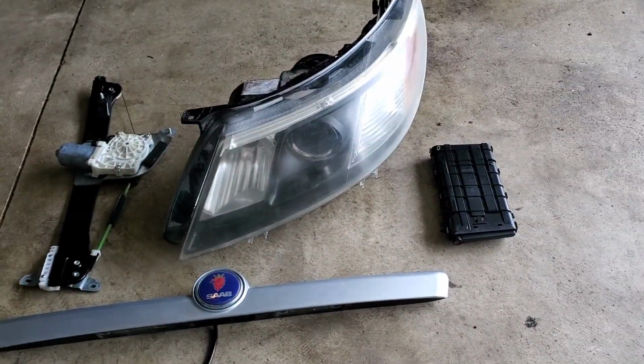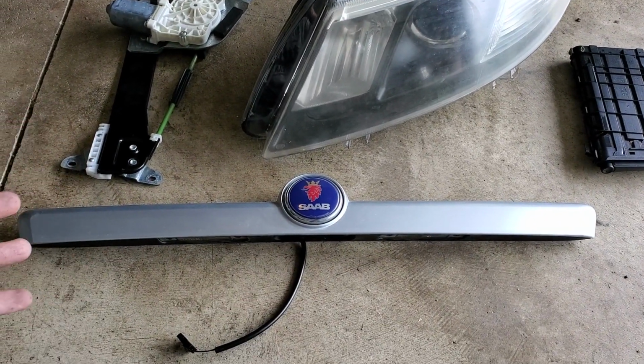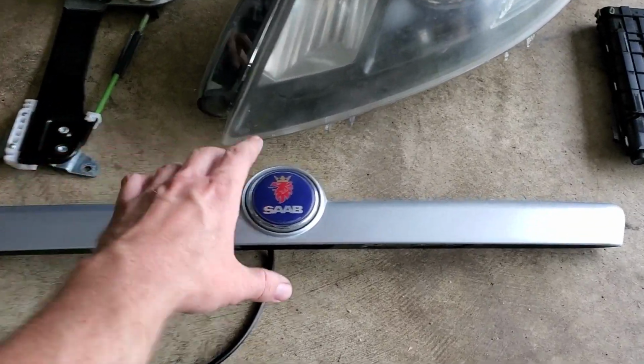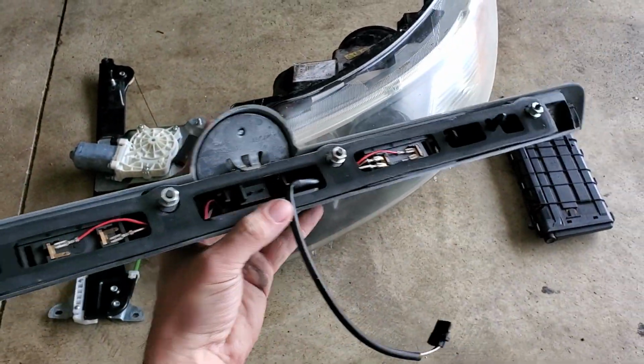Officially back home, and this is the haul that I took home. Got the left rear window regulator, ended up picking up this rear trunk trim core panel. Now I didn't show pulling this from the junkyard. It's actually relatively simple. There's just a couple bolts on the back, 10 mil, and then 2 tabs, and it's just kind of this one giant assembly.